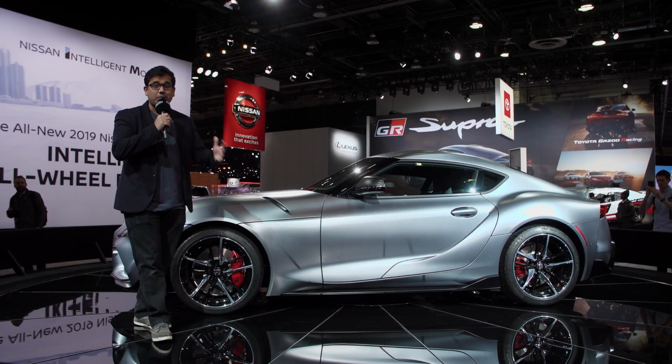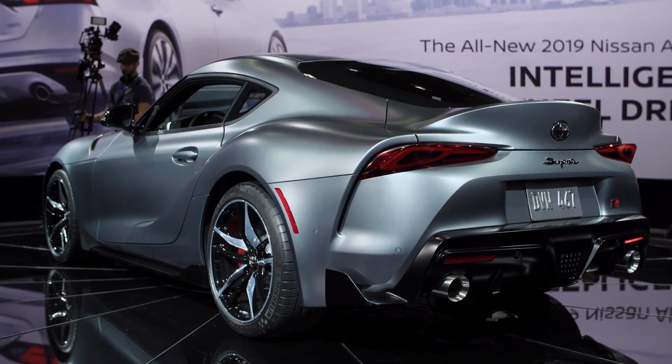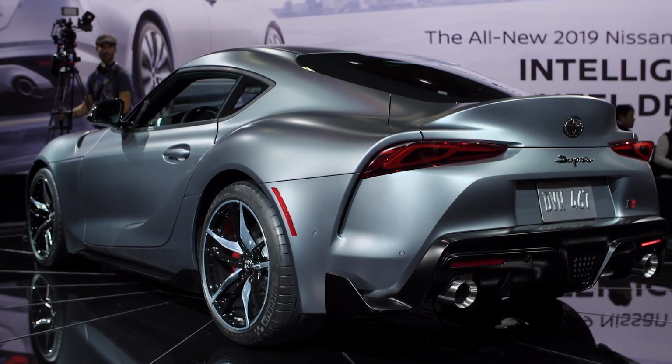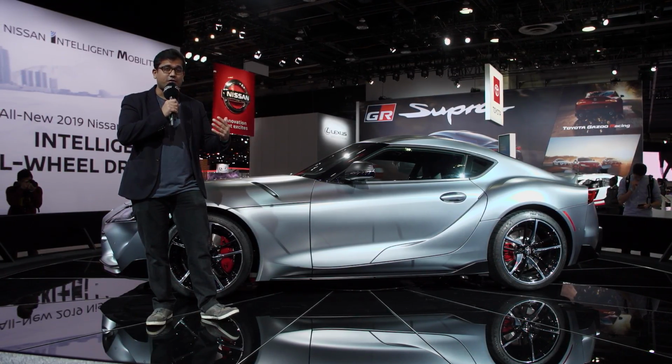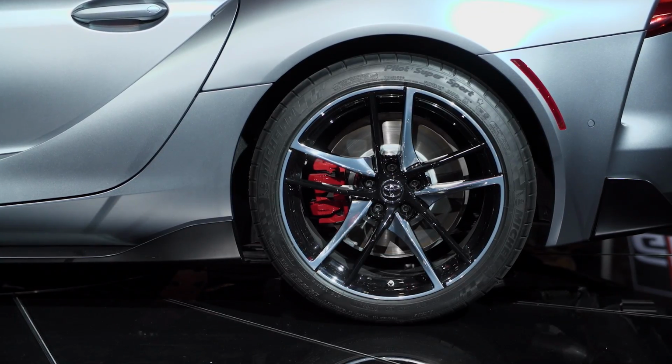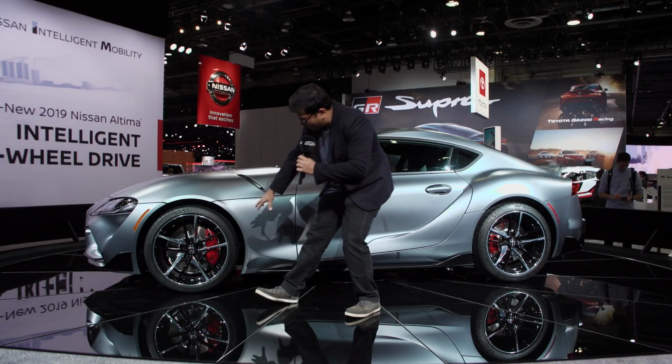The platform, as we all know by now, is shared with the BMW Z4. So what that means is the track is fairly wide and the wheelbase is not that large. So this allows the car to be very planted, but at the same time provides a lot of agility. I really like these 19-inch wheels with the dual-tone color scheme. And look at those big brakes and the red calipers.